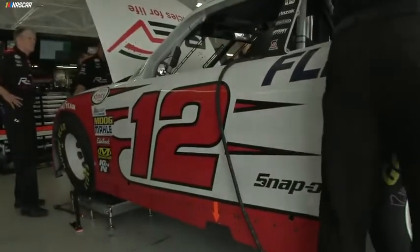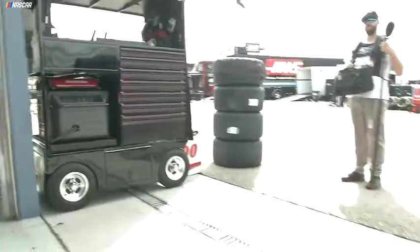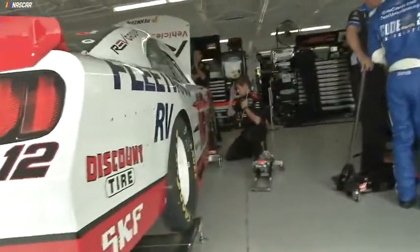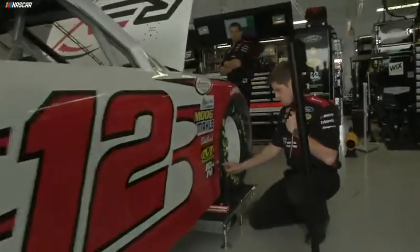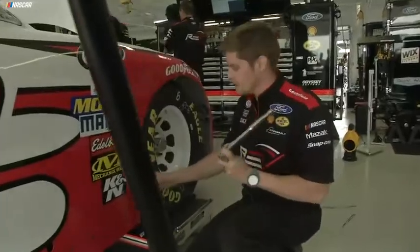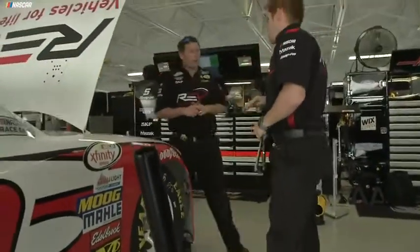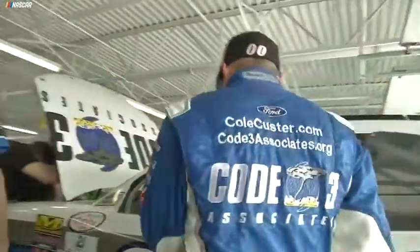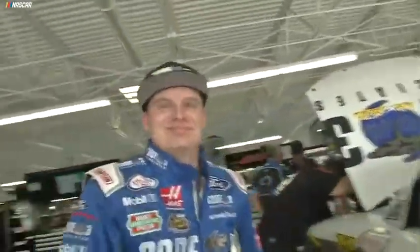Penske entry in the field, the number 12, Joey Logano in this 12. Fleetwood RV. Guys got this thing up on scale pads right now. Skip Flores measuring some ride heights here. A racer himself, TQ Indoor Midgets champion. Cole Custer, the 00, getting the cockpit ready to go here at Vegas.